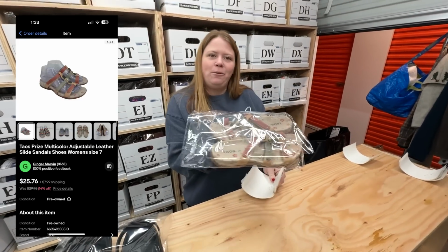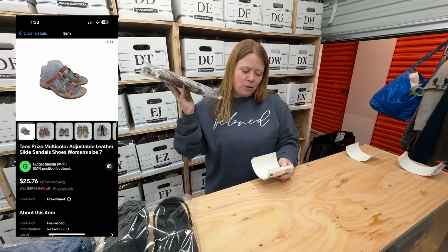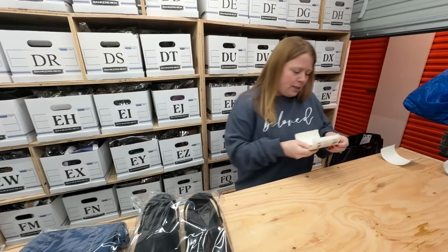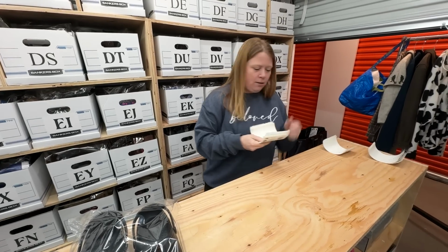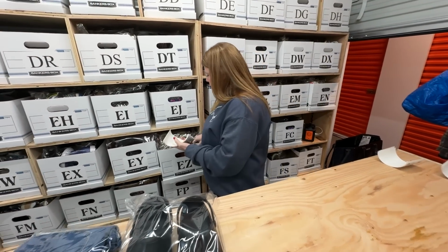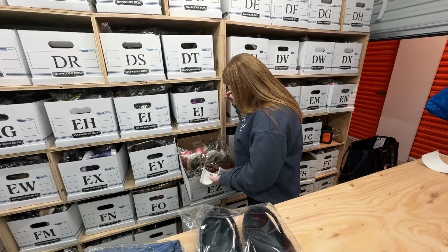These are some towels, sandals from the bins. I got 22 plus shipping on eBay for those ones. I love that brand. Always easy enough. Everything's close so far.